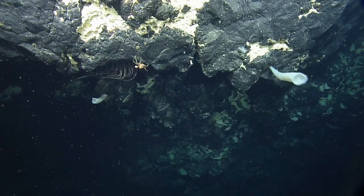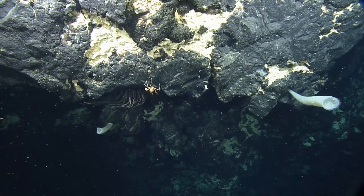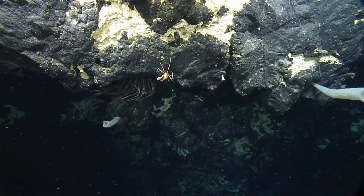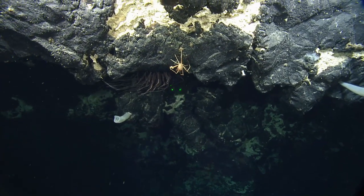Is that a squat crab? Oh, what is a squat lobster? We have a crustacean in view. Yeah. And it looks like, what is that coral underneath, kind of? Yeah, I think that's an anemone. Those are anemone, tentacles there. I don't have my glasses on.